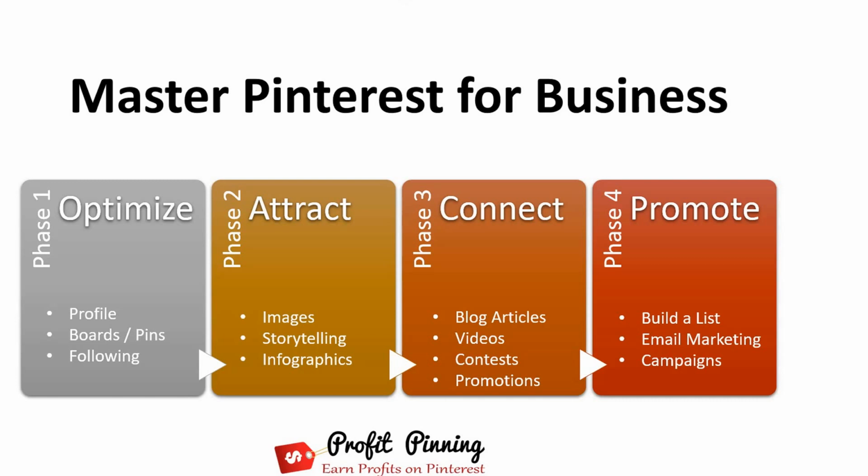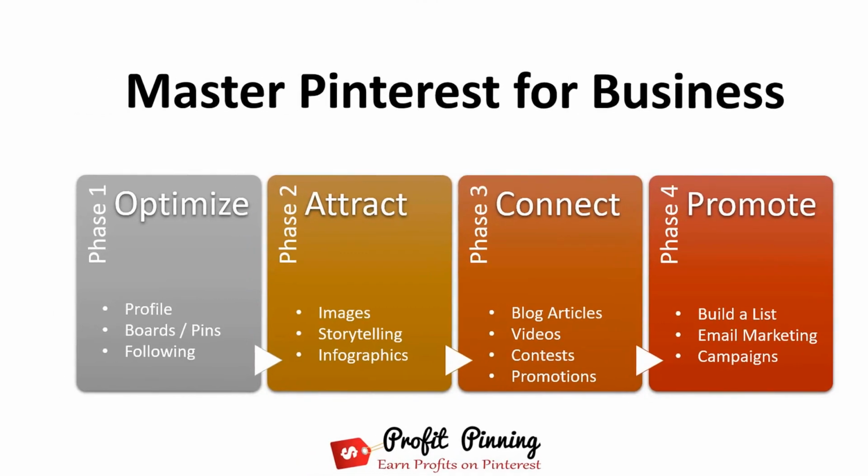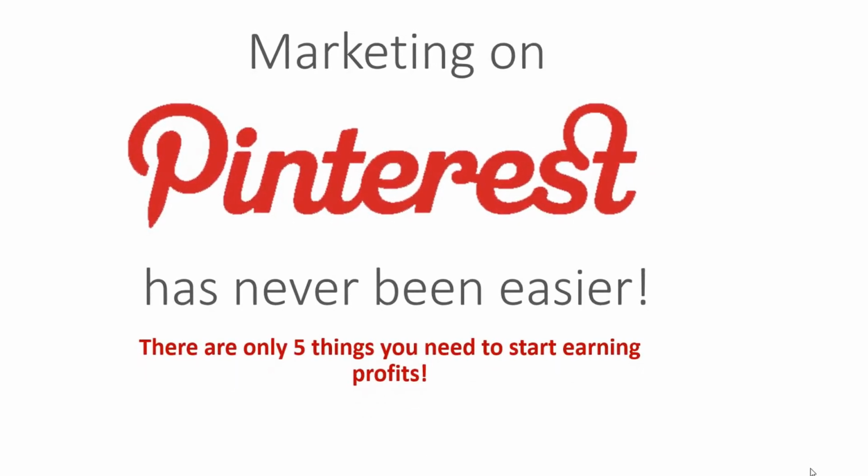So we'll be able to teach you how to build a list. How do you go about setting up an email marketing system? And how do you launch a brand new campaign? And that's it. These little bullets under these 4 phases, if you can do this, you can master Pinterest for your business. I really can't explain just how simple it really is. So marketing on Pinterest has never been easier.